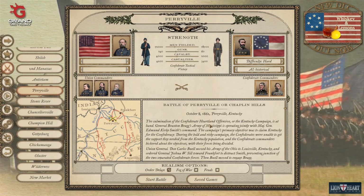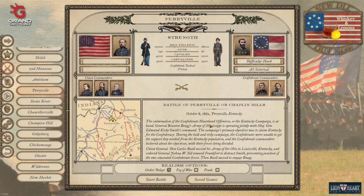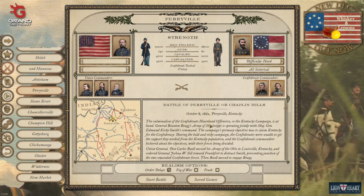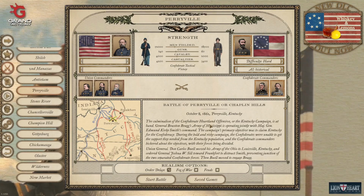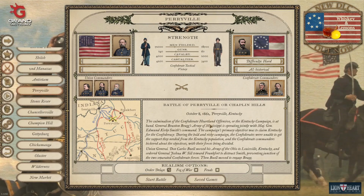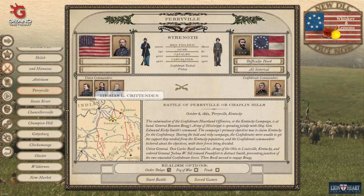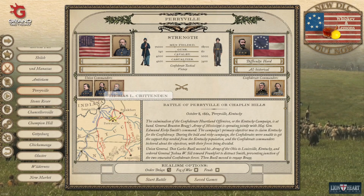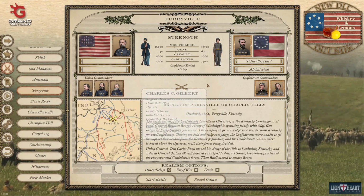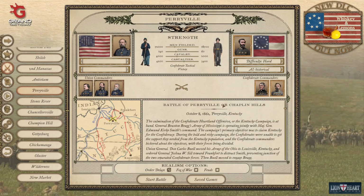It's listed as a Confederate tactical victory here, despite the fact that we outnumber them by 100 miles. Buell did get pushed back, and I do believe he was relieved of his command immediately following this. We are going to go into battle with McCook, Crittenden, and Gilbert. Well, Braxton Bragg and his eyebrow have the Bishop, Leonidas Polk, and William Hardy.